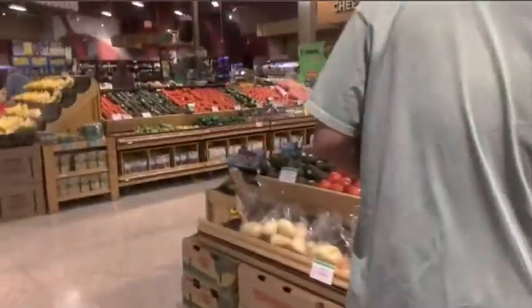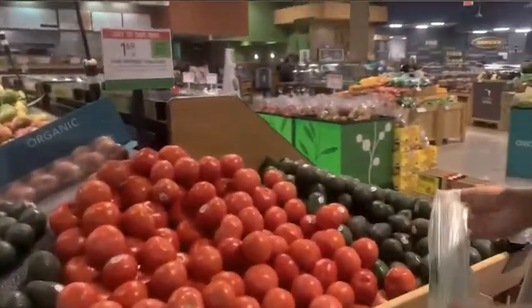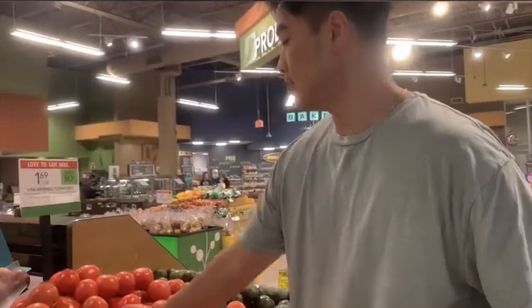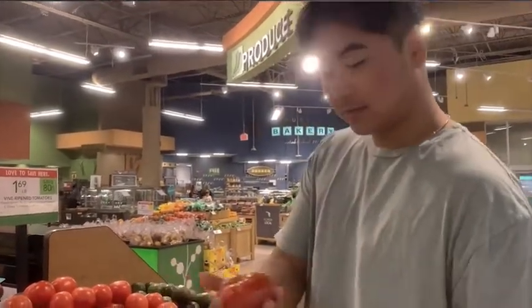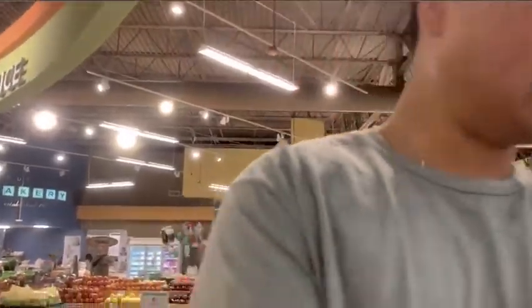Now tomatoes. How do you pick a good tomato? You gotta make sure it's red and not bruised. This one's perfect. The first one? The first one you picked? Got good tomatoes too. Wow.